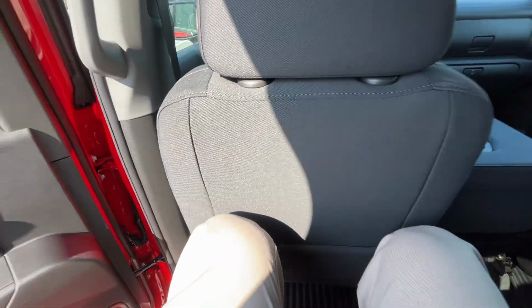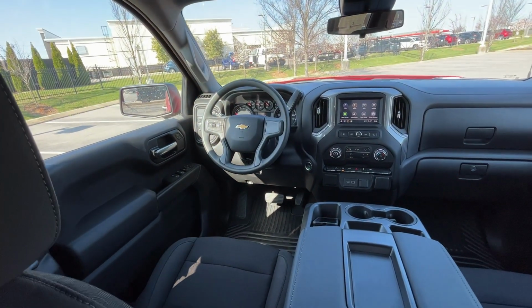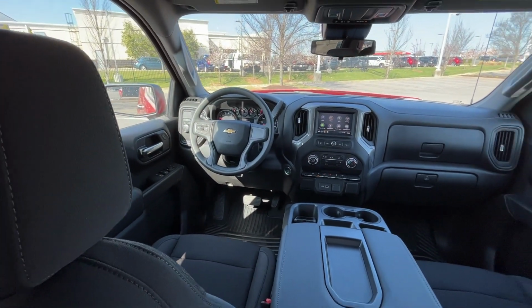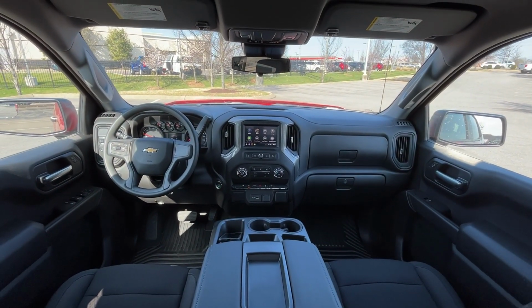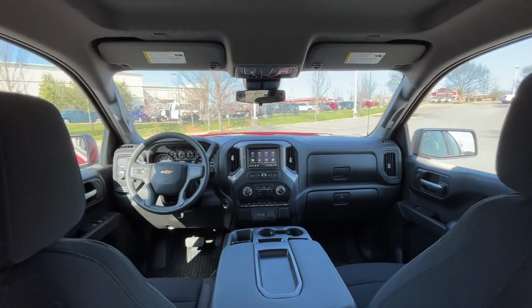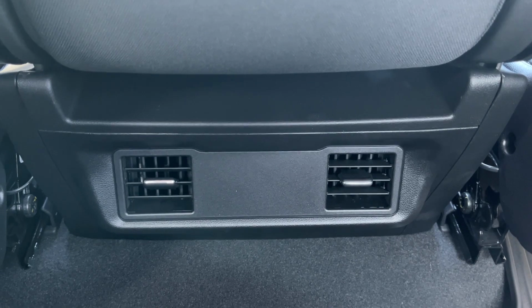Now we're gonna hop in the back seat here. So really good leg room here. I'm 6'3" and I'm able to sit back here, still have plenty of space. And the seat in front of me is adjusted for someone of my size as well, and it's actually a little far back. So just really good interior space in here. And there we have our rear AC vents.